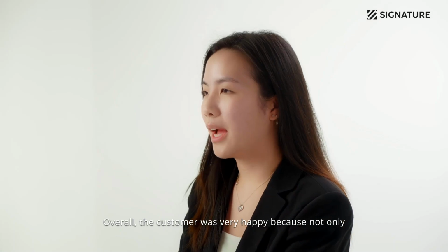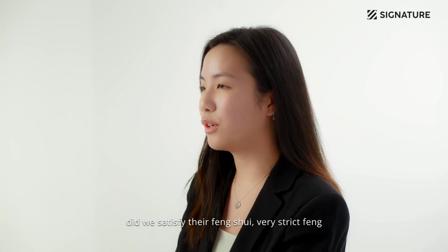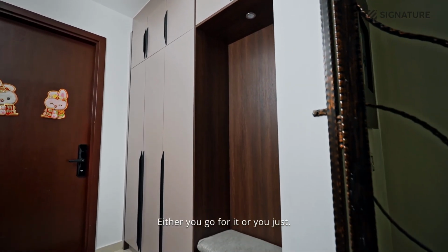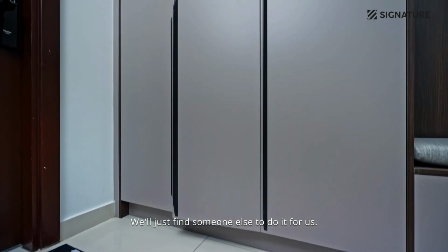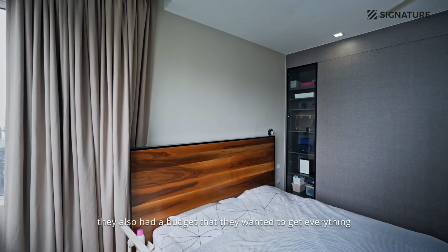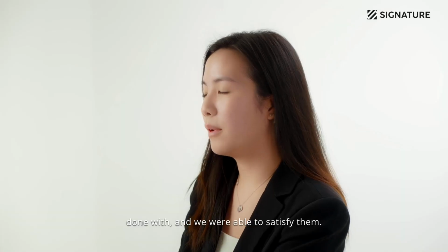Overall, the customer was very happy because not only did we satisfy their very strict feng shui advice, that basically had no other option, either you go for it or we'll just find someone else to do it for us. The other thing was we managed to fit their budget. So they also had a budget that they wanted to get everything done with, and we were able to satisfy them.